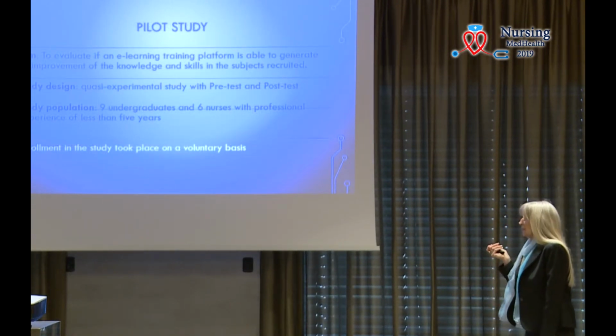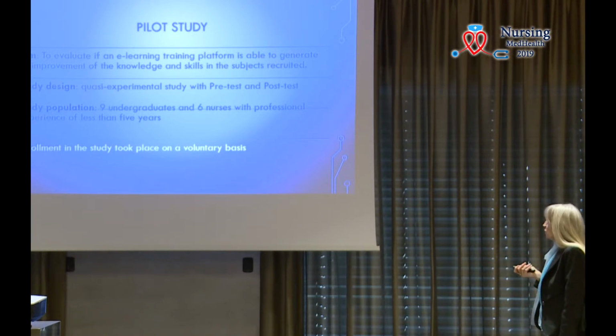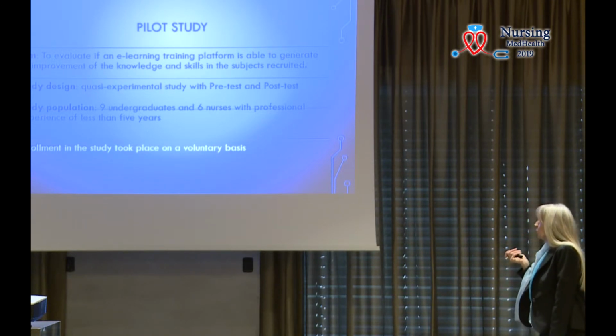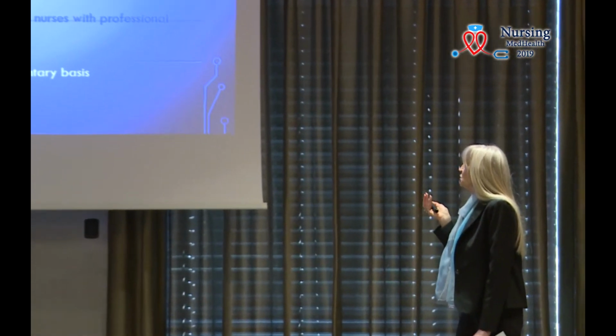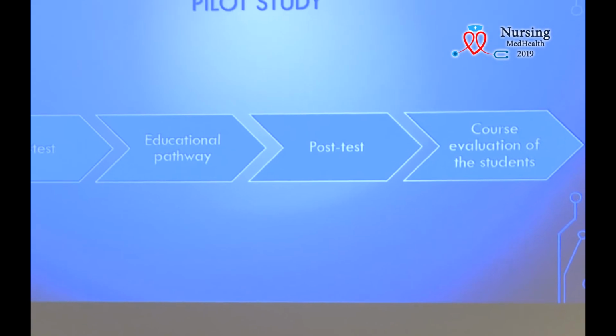The aim of this pilot study was to evaluate if an e-learning training platform is able to generate an improvement of knowledge and skills in the subject. The study design was a quasi-experimental study with pre- and post-test. The study population were 9 third-year undergraduate students at the end of their program, before the degree, and 6 nurses, practitioners with professional experience of less than 5 years. This is the pilot study we implemented.